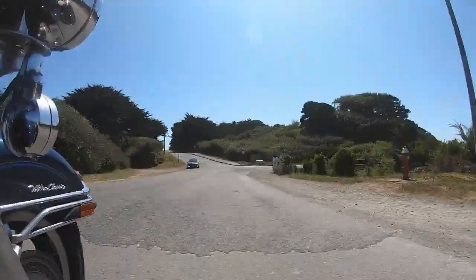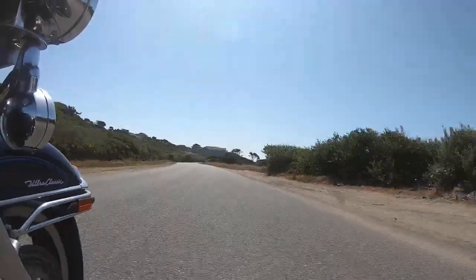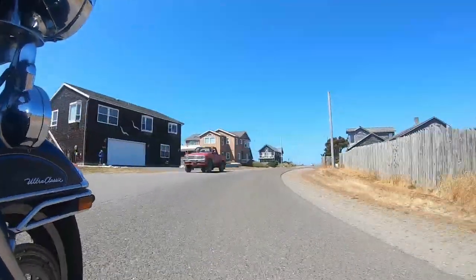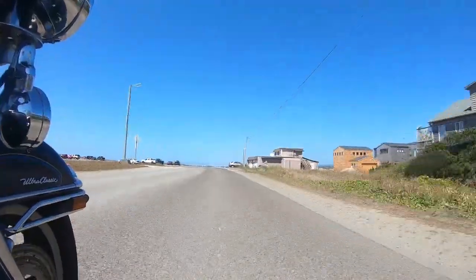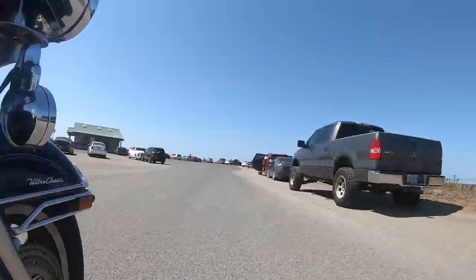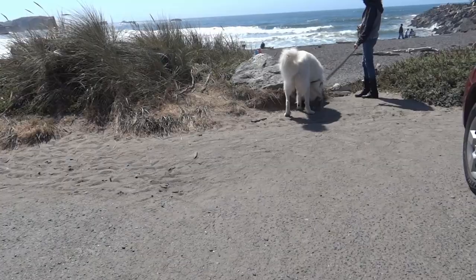It's really not all that far. Even in hyperdrive, it won't take very long to get there. Okay, time to slow down. We're pretty close here now. Yes, it's really not very far from Old Town to the open ocean. That's the end of the Coquille River, where it dumps into the Pacific Ocean.